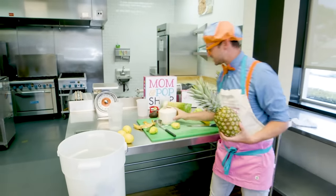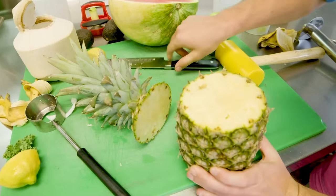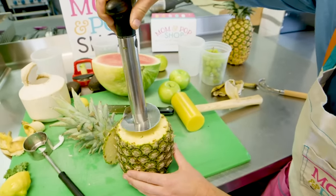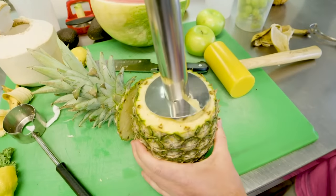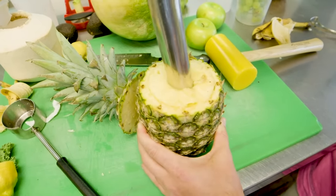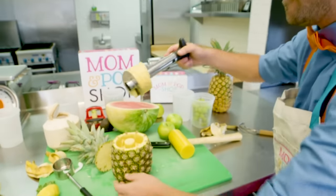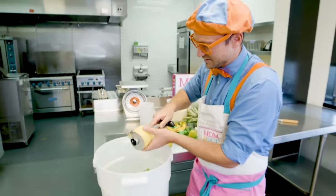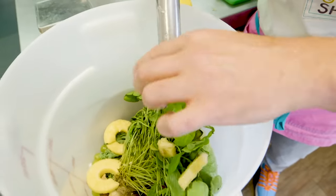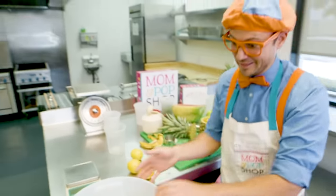And then last but not least, we have a pineapple. We cut the pineapple just like that. And you see that yellow? That looks so yummy. So now we take this pineapple tool, put it right on top. And then give it a little twist. Wow. Look at that. And then you pull it out. Whoa, check that out. And then take it off just like this. And that's gonna give it some nice sweetness to these yummy popsicles.